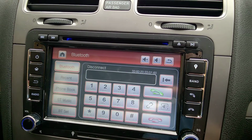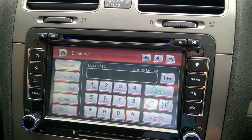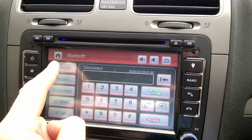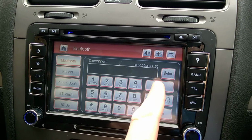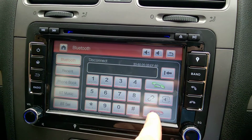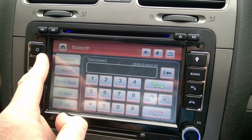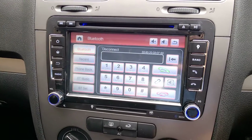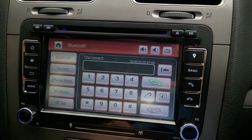I go into the phone setting. It brings up the Bluetooth and it says disconnect, so I'm guessing it's connected to a phone, but nothing works. I can't make or receive calls. I can press the phone button on the steering wheel. When I press it, it brings up the phone section, but again, I can't get it to do anything.